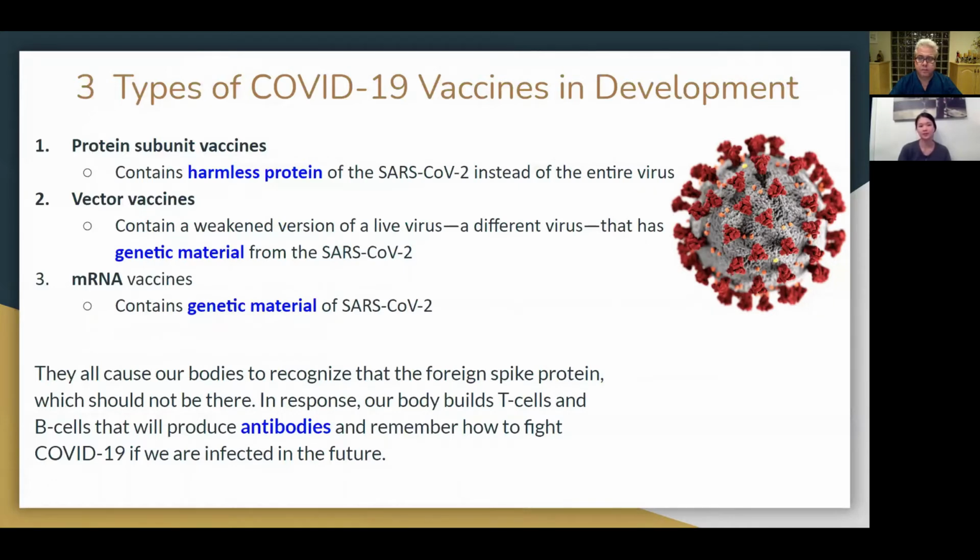What happens is both of these vaccines will give our cells instructions to make the spike protein. And once our bodies produce the spike proteins, the T cells and the B cells, which are our immune cells, recognize that the foreign spike proteins, which should not be there, are in our system. They will mount a response against this specific spike protein of the coronavirus, so that in the future, if we are ever infected with the actual virus itself, we already have cells that know how to make the antibodies to fight it off.